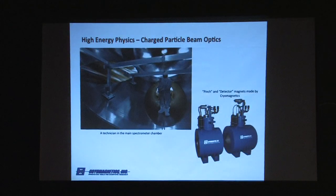These are the two magnets that we have on the two ends of it. This is just showing a technician that's down inside that chamber as they were going through the installation of it. So these are what we're designing and building, though, and we work with the scientists that are at these labs. A lot of the science they're doing is actually over our heads, frankly. We do have a number of physicists and engineers that work at Cryomagnetics, but the science gets very deep on some of these applications.